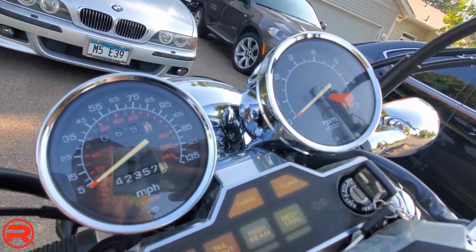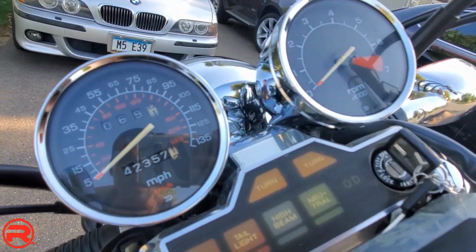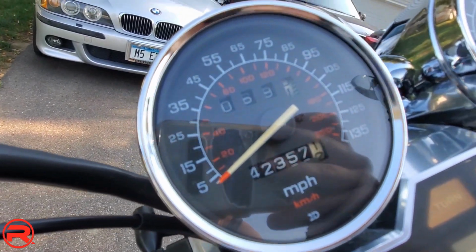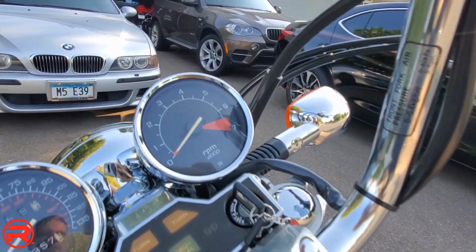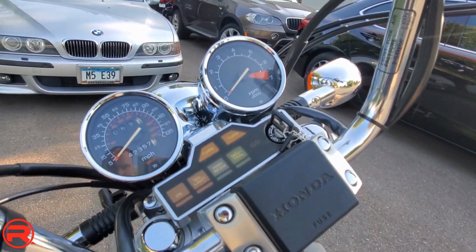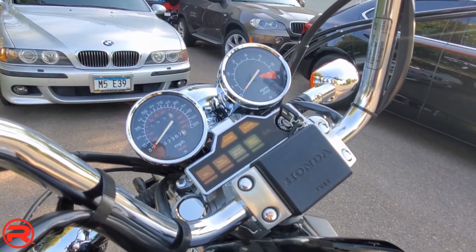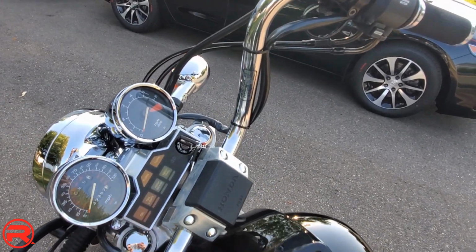Has 42,357 miles. I rode 69 miles. Has a tachometer. It's pretty cool. This bike doesn't like to ride lower than 2,000 RPM.